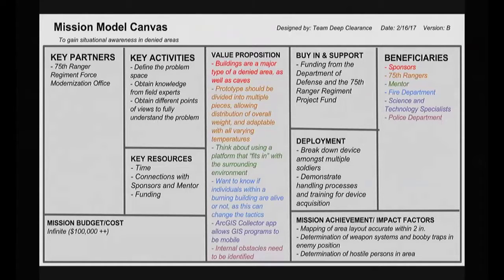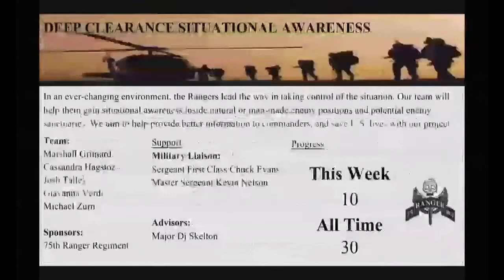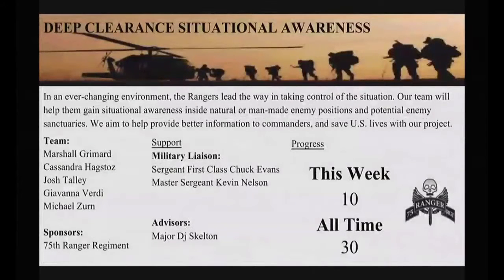So I would expect to start seeing a little bit of evolution of your problem statement. Have you refined and evolved that since your initial problem statement as you've gone through your customer interviews? They legitimately want that problem. Yeah, they're very cut and dry on that. It's always been to map out and give a layout of what the area looks like. They want to know the interior layout at the least, and then people next, and IEDs. So we're putting it by priority of what we're trying to achieve.